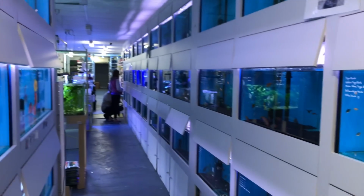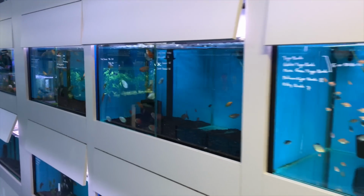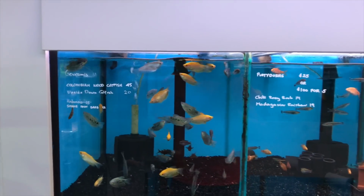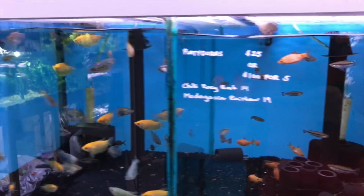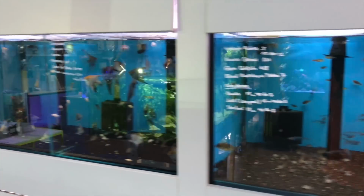So over on this side is a long row of tanks for freshwater fish, and there's a little bit of everything in here. I'm starting to be surprised that I'm not seeing too many Australian rainbows, because Australia is definitely blessed with a diversity of rainbow fish species, but that's okay. There's still a lot of really cool fish here.